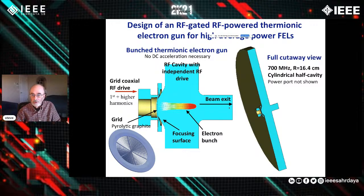This shows a cutaway view. Remember, way back at the beginning, I talked about how big a cavity needs to be. At 700 megahertz, the cavity is 16.4 centimeter radius, so this is about 30 centimeters across. This is the gun region shown here, and this is the output into the next RF cavity.